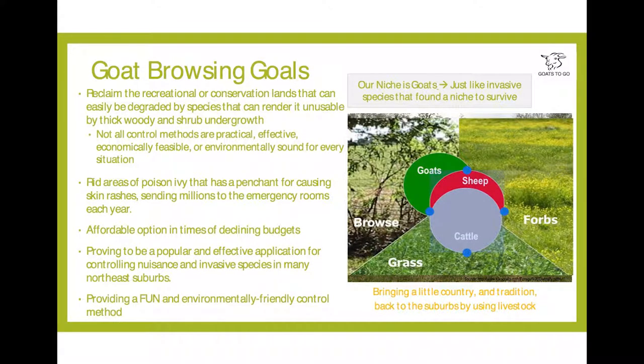Some of this, like I said, was for a presentation, so I'll just skip through this. But that's our goal, to help people in a more environmentally friendly way use animals and teach them that that can be an option instead of just manual burning or pesticides.